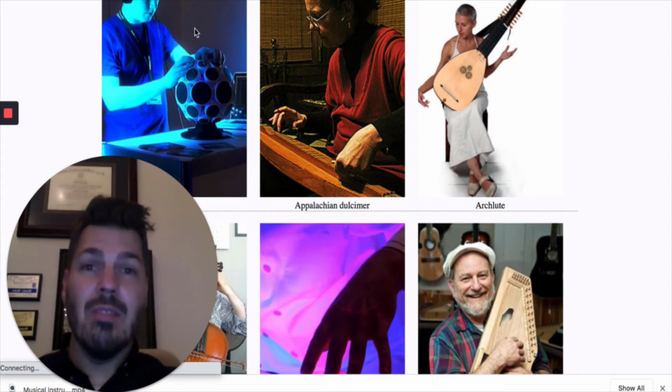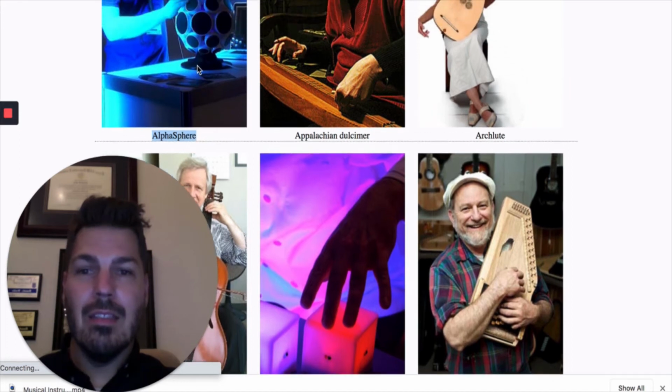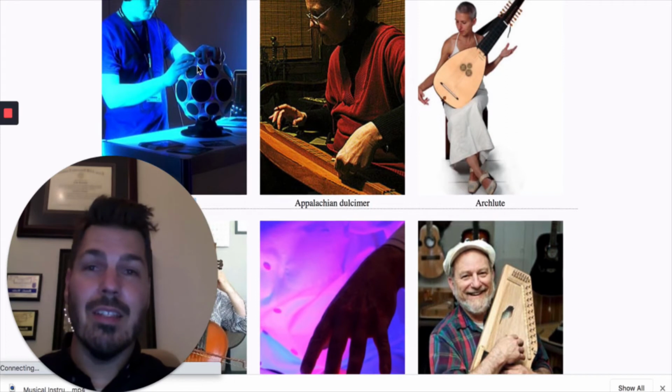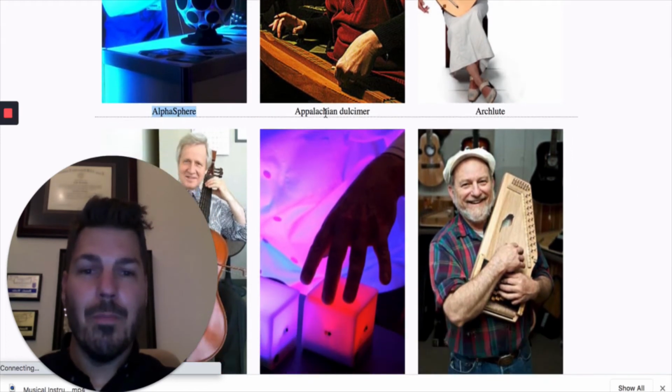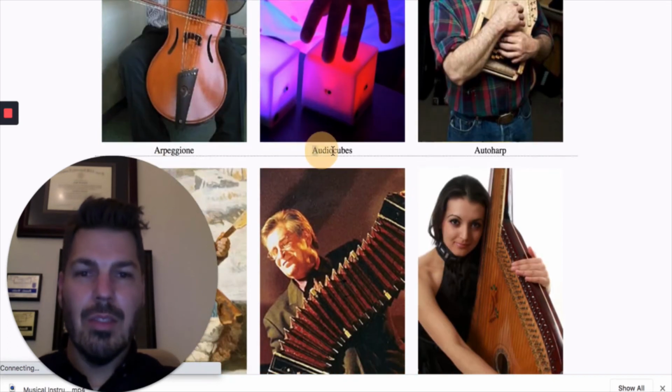In fact, after this video, I'm probably gonna Google Alpha Sphere and try to find a YouTube video and just see or hear what it sounds like, because that is just way too cool. Oh, look at this, audio cubes. How cool is that? Let's YouTube that as well.